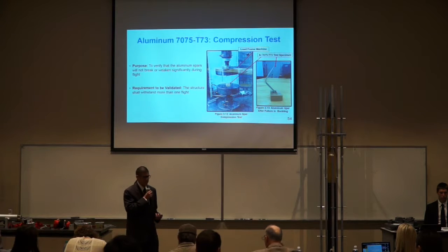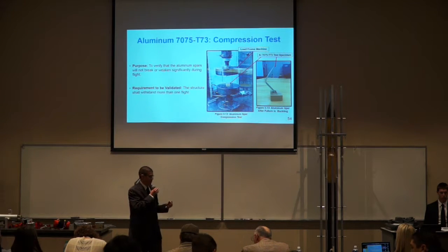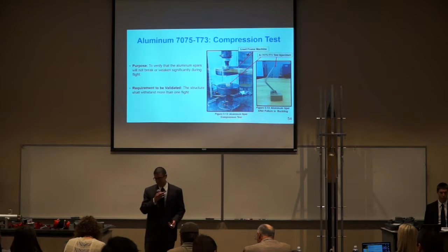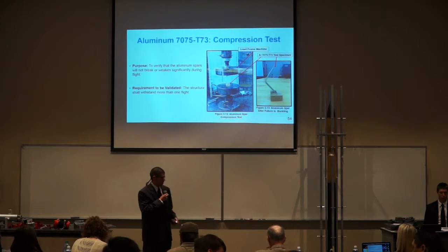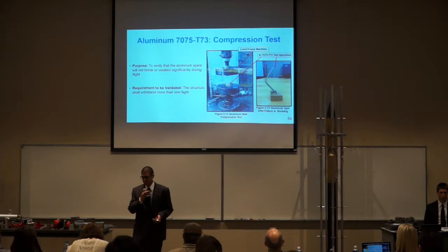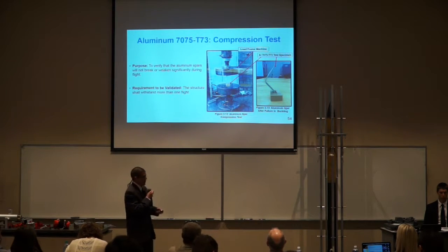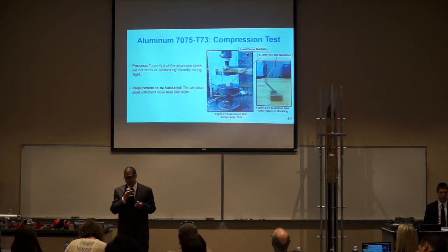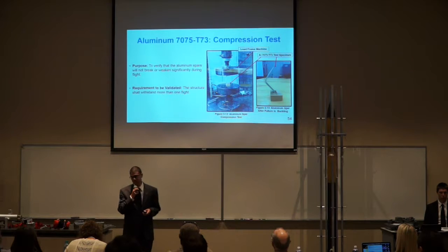The purpose of this test is to verify that the aluminum spars and rings will not break or weaken significantly after the rolling process. Here we can see an aluminum specimen loaded into the United load frame in the materials lab in AXPAT between two compression plates, where a downward compressive force was applied to the specimen until the specimen failed in buckling.